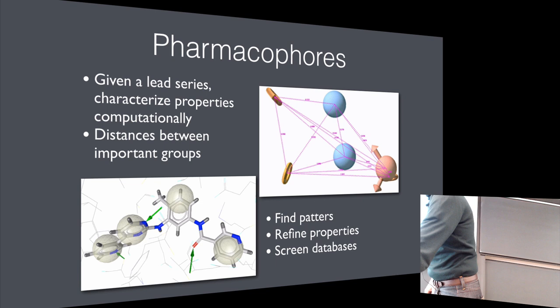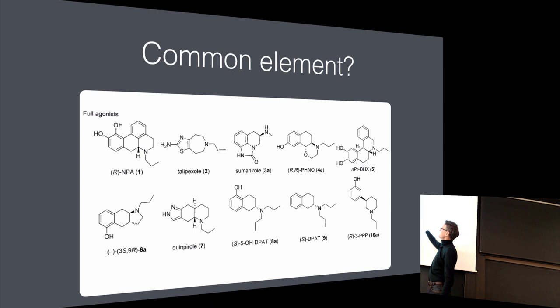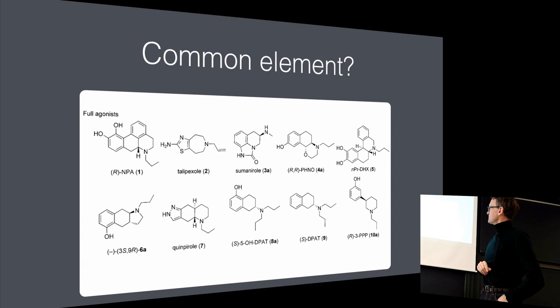You might also be able to find that there are common elements. I already mentioned to you that it's very common that you have small and fairly rigid compounds. So all these aromatic rings keep coming back. So this is an example of a whole range of, a series of drugs that are kind of similar. And I think you could encode not everything here, but many of the things here would have similar pharmacophores.